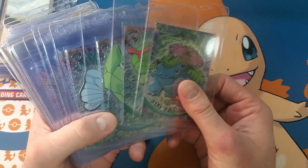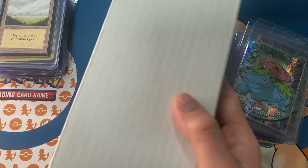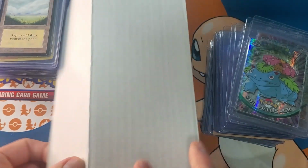So yeah, we got one thing I was happy to find. I couldn't remember how many I had. This is a single row, 800 count box.